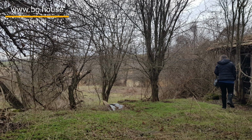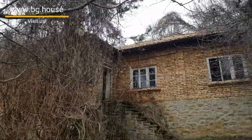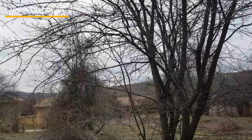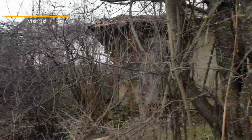Located in a tranquil and picturesque village, this old house offers the perfect opportunity to escape the chaos of the city and immerse yourself in the simple and peaceful life of a rural village. While the house itself may need some work, the surrounding village and its natural surroundings make it all worth it.